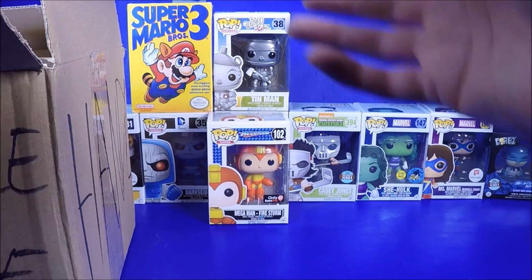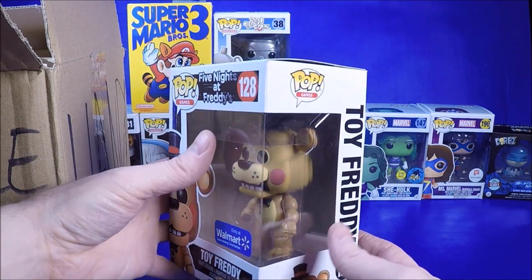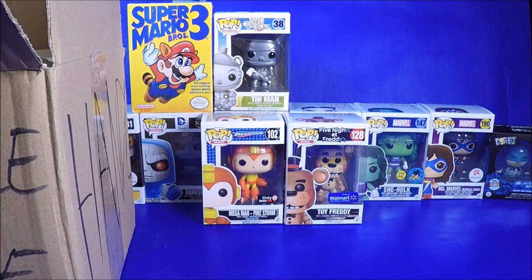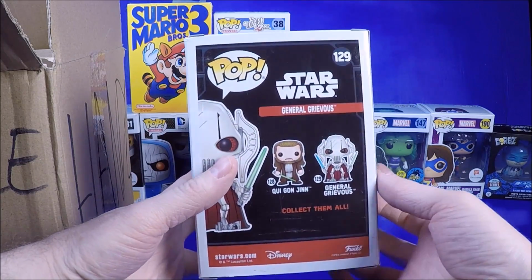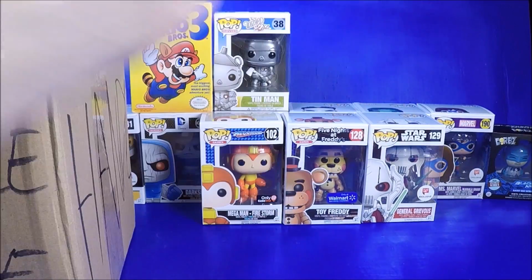Got the Walmart only Toy Freddy from Five Nights at Freddy's for $7.50, $7.75, something like that. So far, good price. This is the main reason why I bought it. General Grievous. I really wanted him. I just couldn't find him in the stores locally. So for $7.75, I'm really happy to have him.